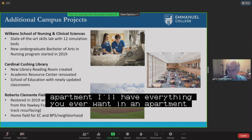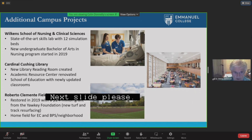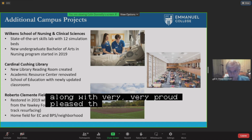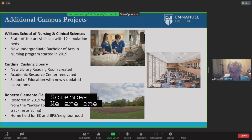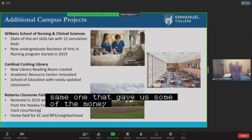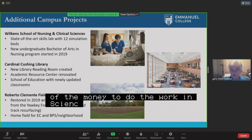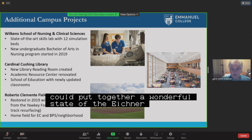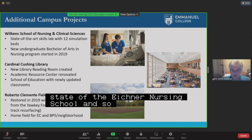The additional campus projects, the one we're very, very proud and pleased about, is the Wilkins School of Nursing and Clinical Sciences. One of our alums, the same one that gave us some of the money to do the Wilkins Science Center that we put up in 2008-09, gave us some additional funds so that we could put together a wonderful state-of-the-art nursing school. And so the students are very, very excited about it.